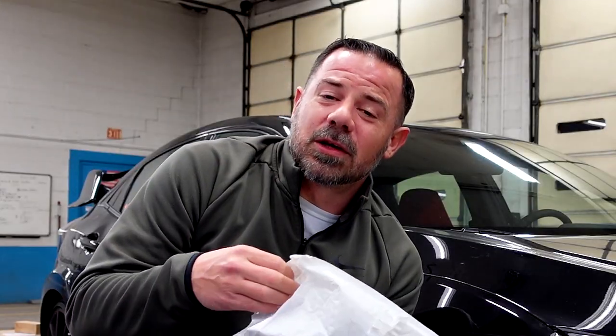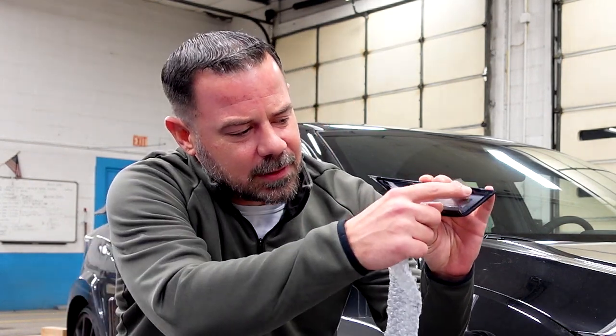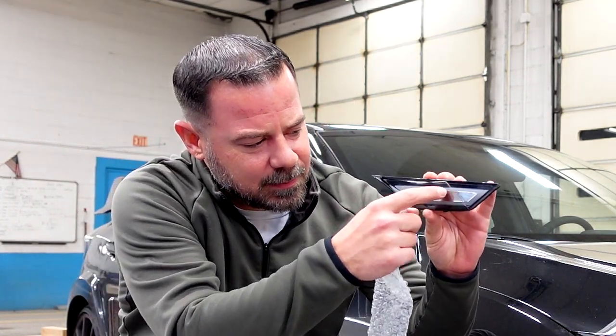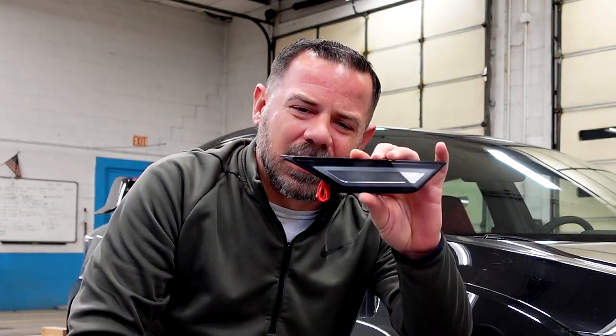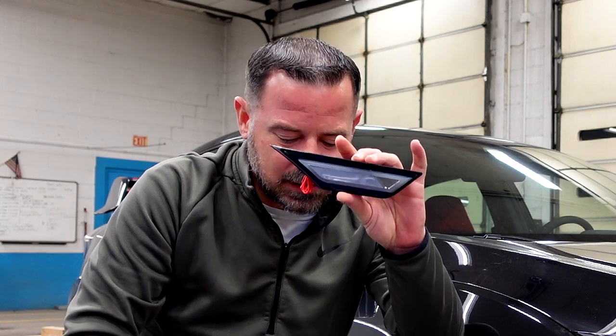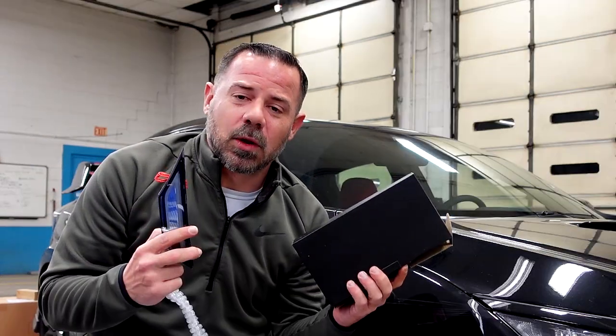Now the other pair are Unities. And these are like almost smoked and clear at the same time. I'm pretty sure the light comes around here and this stays, and this goes amber when the turn signal comes on. So I'm pretty sure these will be the ones I'll be putting in and keeping in. These not so much, I'm sure, but I'm gonna test them both out, see how they are. And whichever one I don't choose, I'll give away.